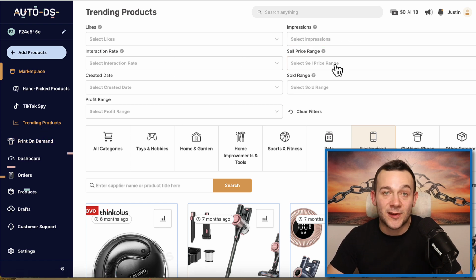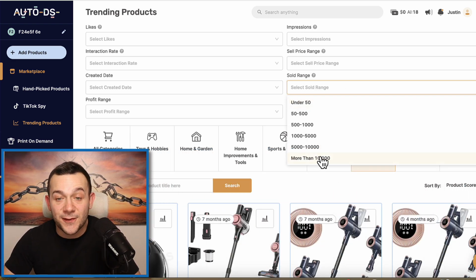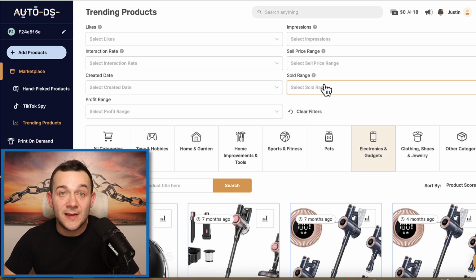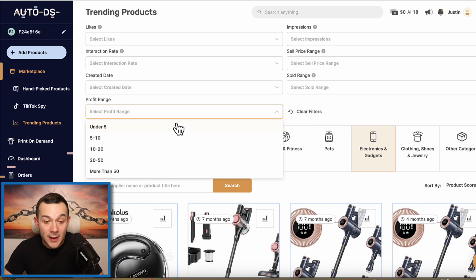criteria, guys. So say, for example, that you wanted to look for a highly popular product. You may therefore select this drop down right here and go for the sold range of over 10,000. Or what you might do, guys, is you might say, look, I only want to promote products that can earn me a lot of profit. So I can select this drop down right here and select more than 50.